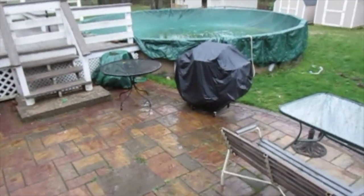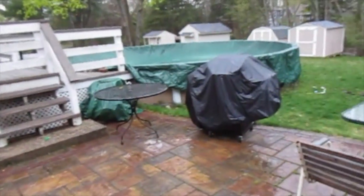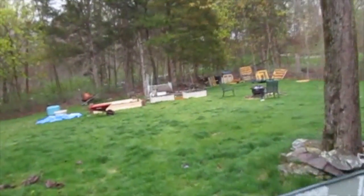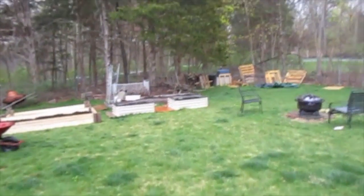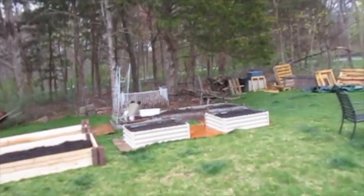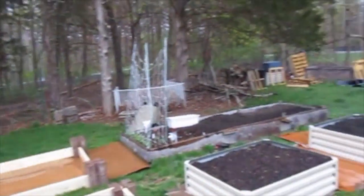Okay, good morning. We have a rainy day here. I just wanted to show you how the raised beds went yesterday. So that cubic yard of soil I purchased was not enough to fill everything that I wanted to fill. It's a little rainy out, and it's very early in the morning, and you're not going to see me because I just got out of bed pretty much.